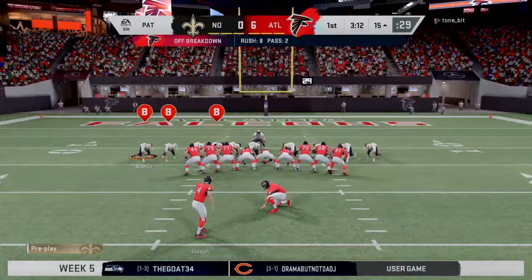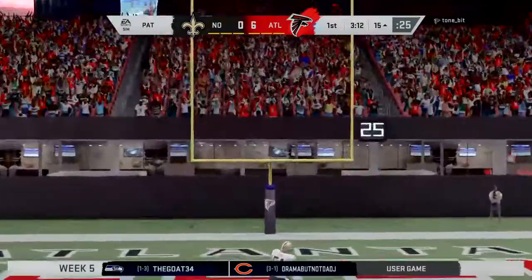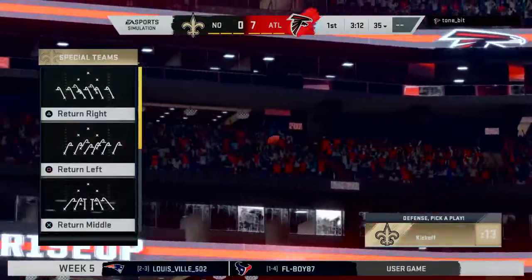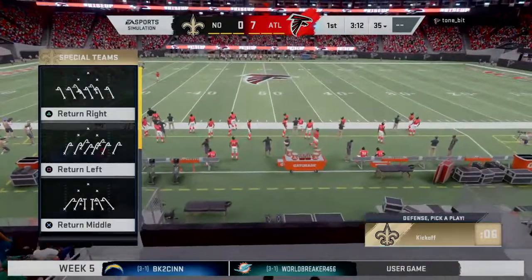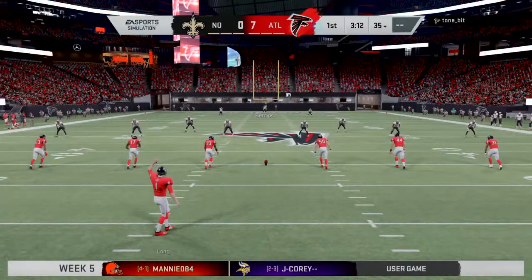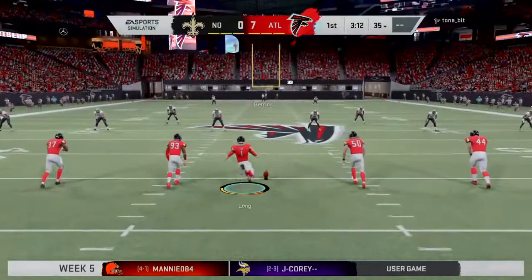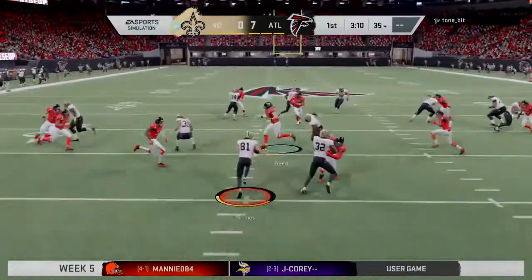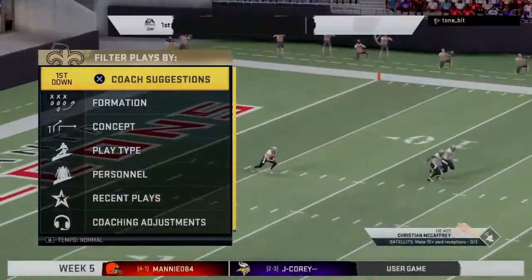Greg Joseph on for the extra point. It's good, and that gives the Falcons a 7-0 lead. The kickoff unit runs up and sends this one away. Fielded about a yard deep, and he'll be brought down at the 23, make it the 24-yard line.